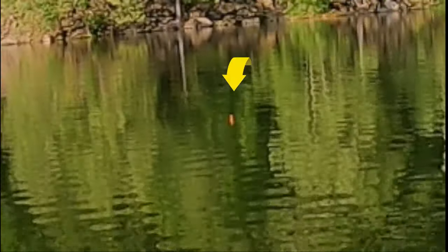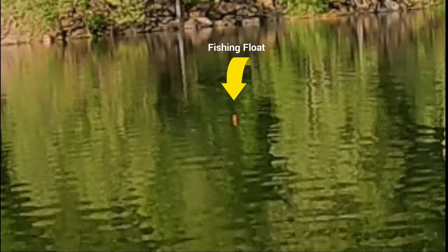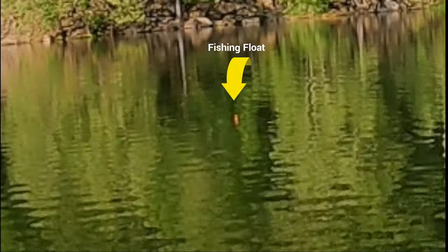In this video scene, you will see a fisherman's delight, and that is a fishing float abruptly and forcefully being pulled under the water.